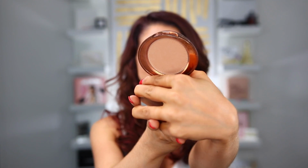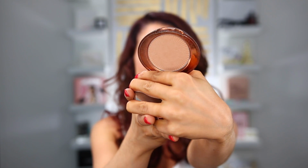So here is what it looks like. This is their Golden Sands bronzer. I believe they have a few shades of these, but the Golden Sands is my absolute favorite. I love this bronzer. I use it so much. You can tell that mine is definitely well loved.